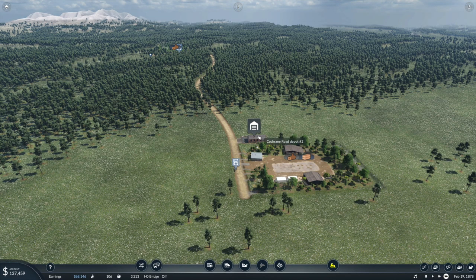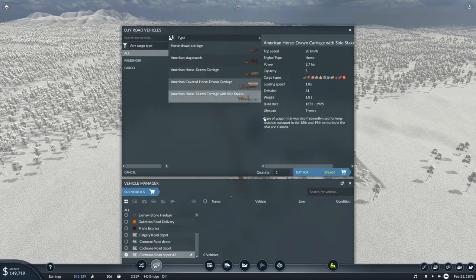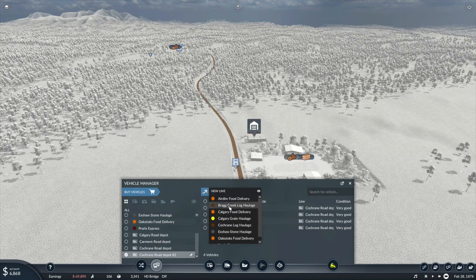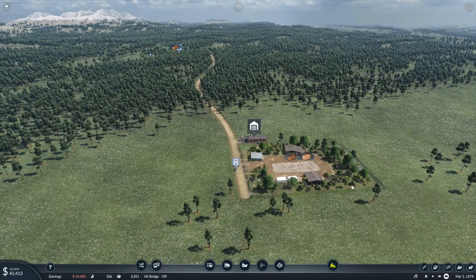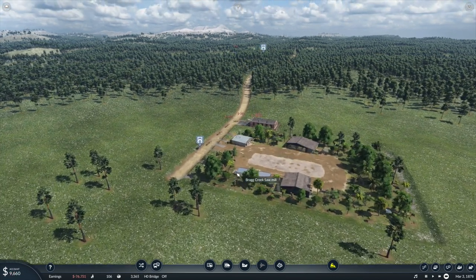So anyway, let's buy some stagecoaches. Now, they are 32,000 apiece. 10 would cost me way too much. 5 would cost me way too much. So let's just get 4 on, because we have infrastructure here, and we need to start making it pay for itself. So there's no point not having any vehicles on it.